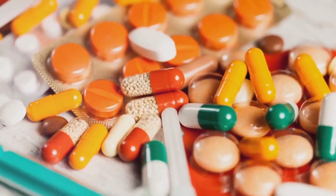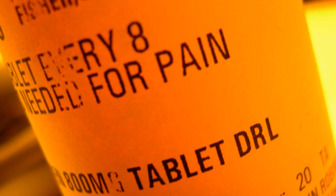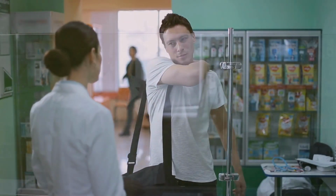Medications are another traditional treatment for sciatica. Over-the-counter pain relievers like ibuprofen or naproxen can help reduce inflammation and pain. In some cases, doctors might prescribe stronger pain medications or muscle relaxants.